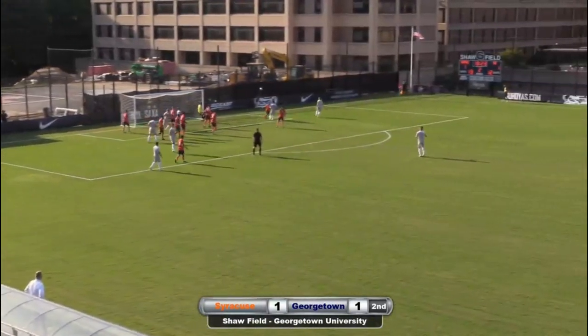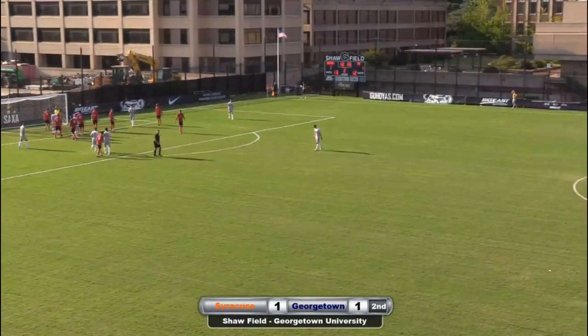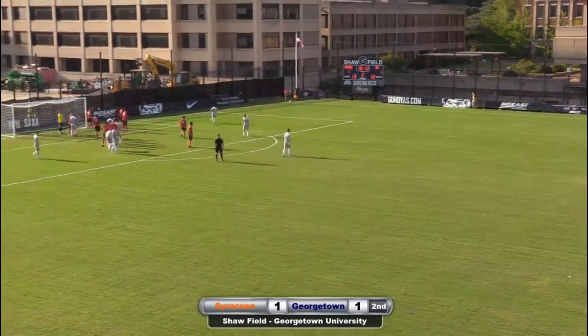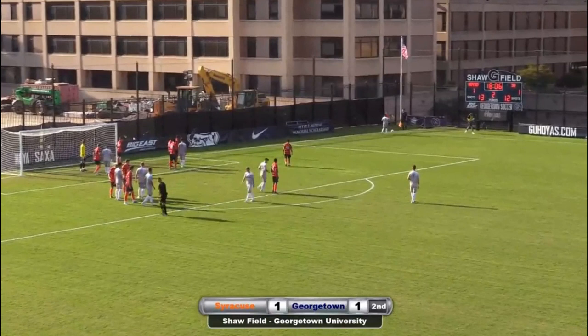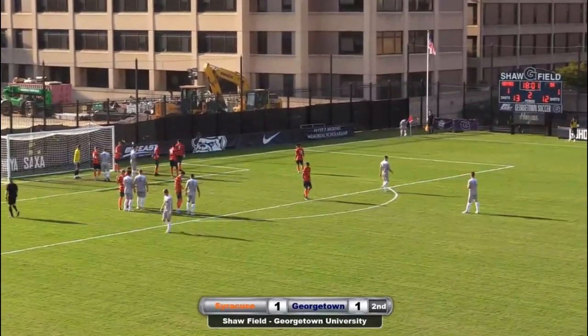Nealis's flick header to the back post. No one there. Was exactly what the Hoyas were looking for there. Yeah, that was a good ball to the near post. Flicked right across the goal mouth in a dangerous spot. And if you're the Georgetown players in that penalty area, you've got to be crashing the goal, expecting that ball that is going to get flicked across the box.